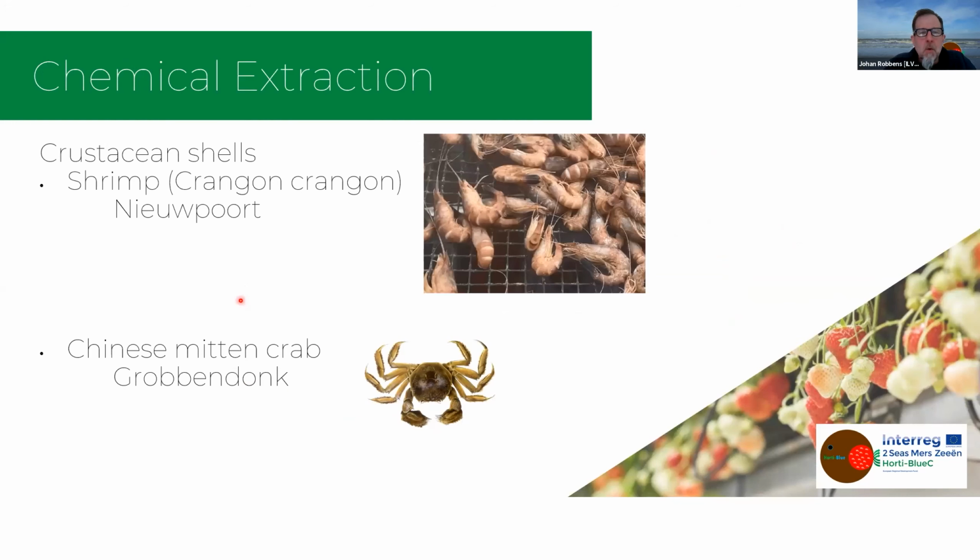We have worked with 2 species. First the shrimp. We have seen the movie of Willy doing the peeling work, so we really work with the peels of the shrimp. And we also work on the complete Chinese mitten crab. The Chinese mitten crab is an invasive species in several rivers and also the sea here in Belgium.